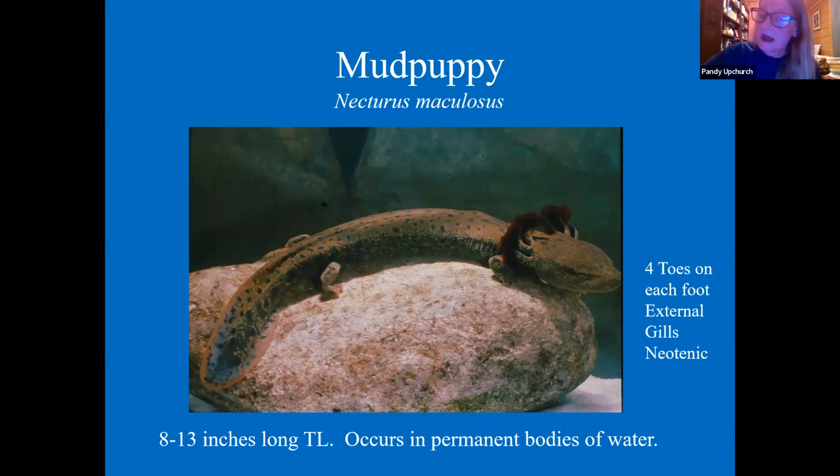So most of the time when I'm talking salamanders, amphibians, and reptiles too, you've got four toes on the front and five toes on the back. But for mud puppies, they've got four toes on the front and four toes on the back.